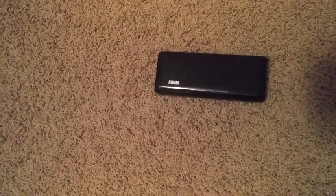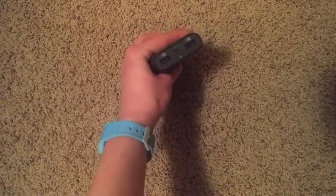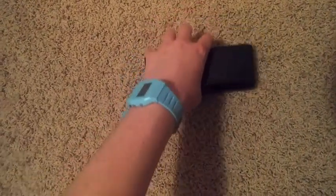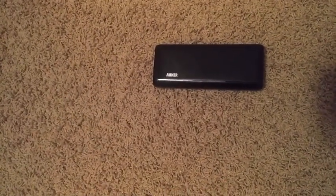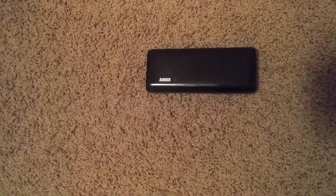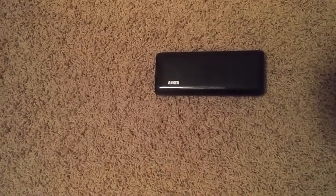This is my external battery. It's an Anker, and it has two ports, so you can charge two items at once, which is really nice. It's a little bit heavy, and I was thinking about returning it for something lighter, but in the end, I guess the convenience of having it outweighed the weight for now, so we'll see how this works.